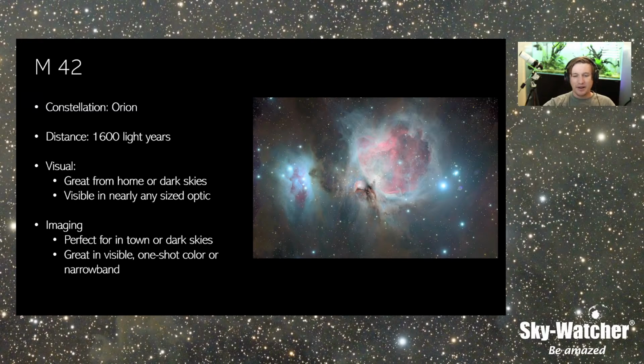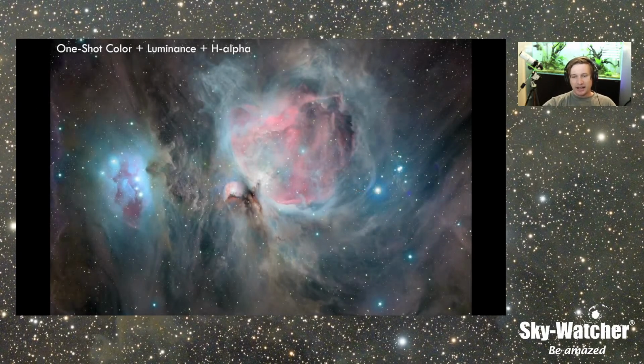And then, of course, for the imaging crowd, you can really image M42 anytime. You can do it in the backyard with a one-shot color camera and a light pollution filter. It turns out okay. A dark sky, of course, is never a problem. Monochrome does well. You can do amazing work in narrowband. There's all kinds of dust and detail. But right now, we're at the very end of the season for M42 and its companion, the Running Man. So if you want to get a shot of it, you really have very limited time, because it's not going to be out much longer for the season.